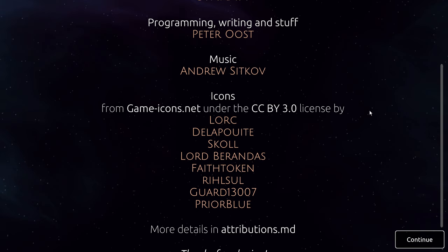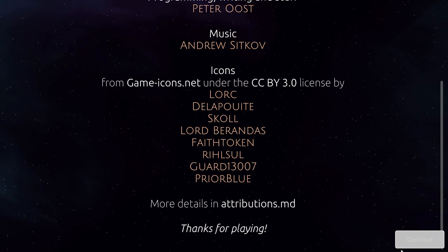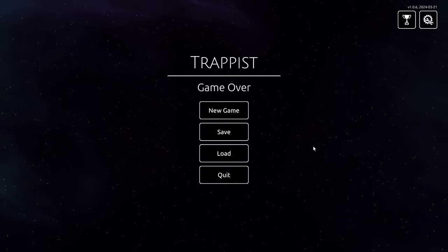Music from Andrew Sitkov. Would like more variety in the music. I have mixed feelings about how the music changes sharply depending on what planet you're looking at. Every planet kind of has its own setup, its own atmosphere, its own aura, I guess you could say. I liked that part. But if you're rapidly switching between planets, it's the same soundtracks over and over is what I'm getting at.